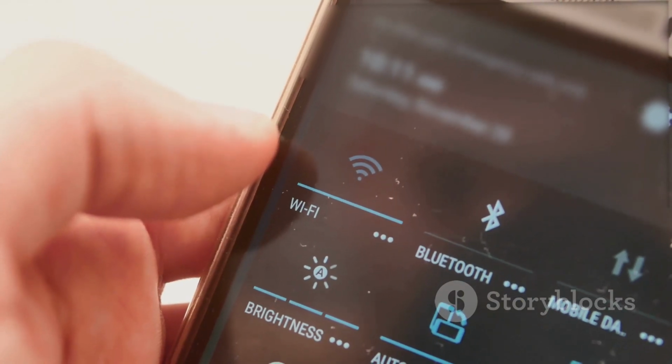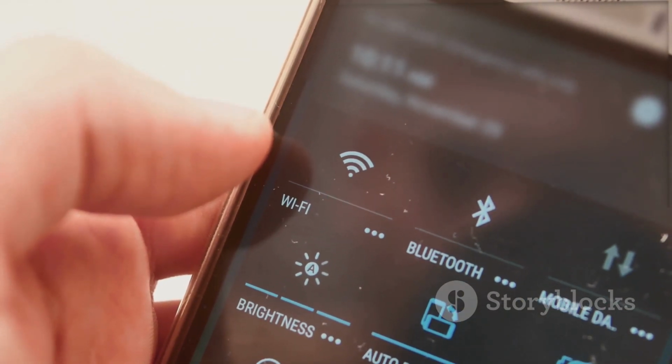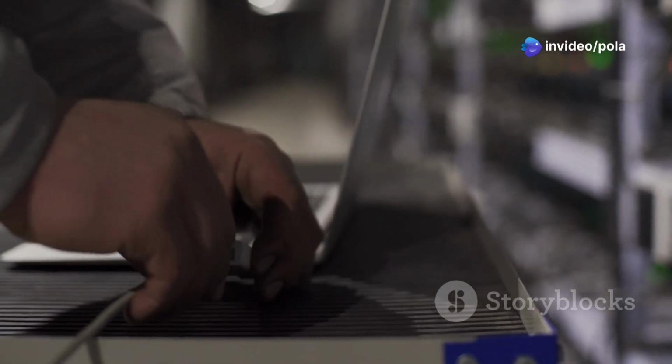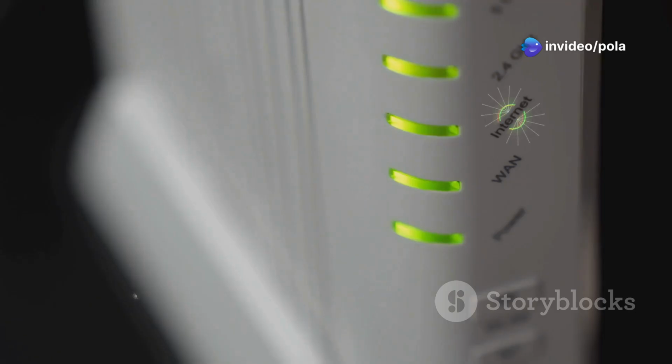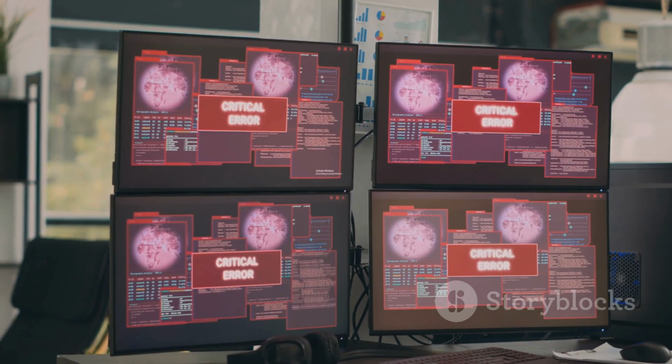Still stuck? Forget and reconnect to your Wi-Fi network. Update your network drivers from Device Manager. If the problem persists, reboot your router. Most limited access issues are fixed with a network reset. Fast, simple, and effective. Next, let's tackle system freezes.